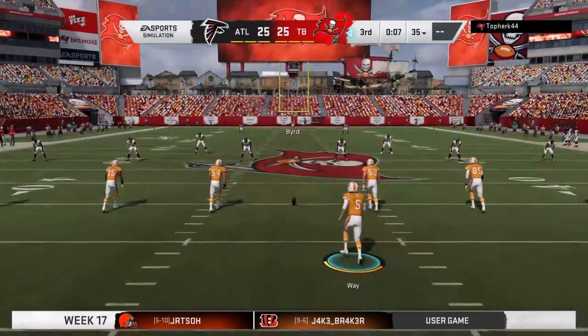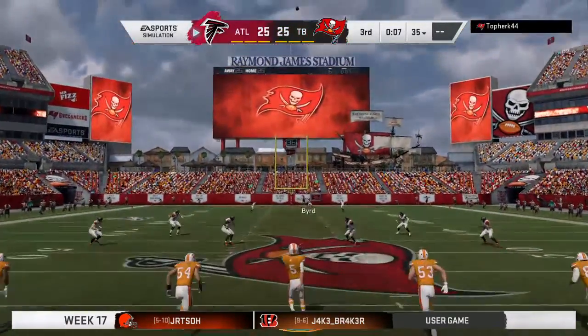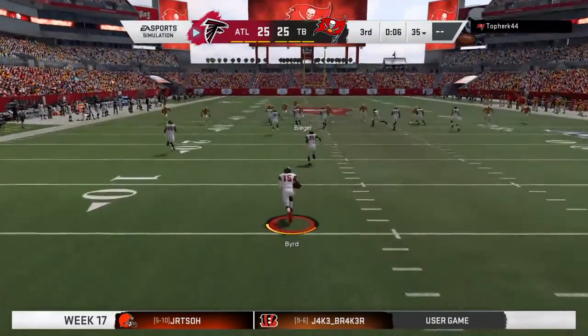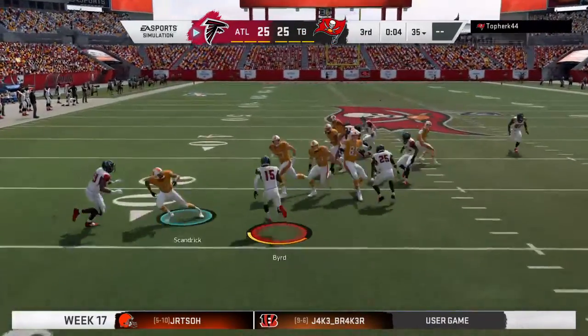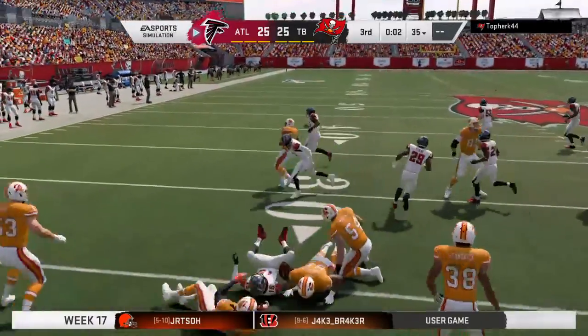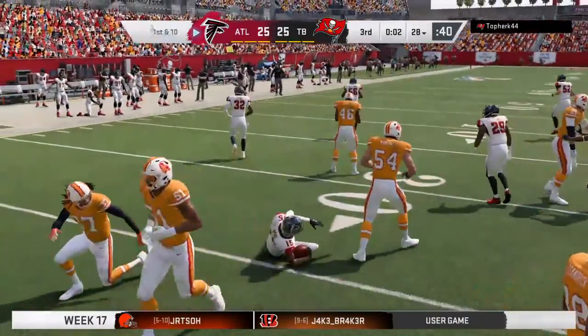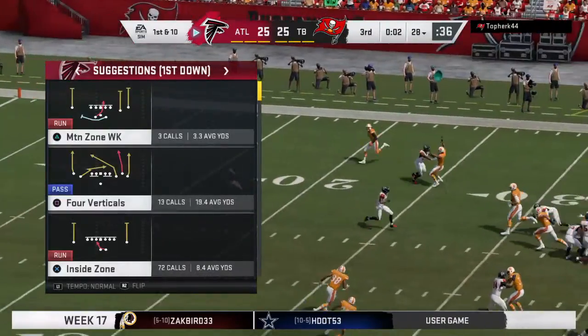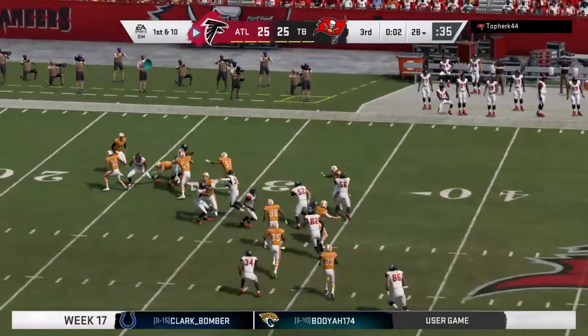Nothing separating these two teams on the scoreboard as the kick's away here. This will be taken in at the 1. And he'll take it past the 25 and up to the 28-yard line. The Falcons take over 1st and 10 at their own 28-yard line.